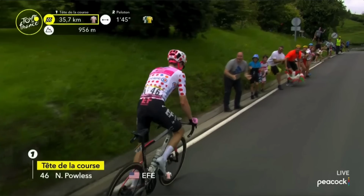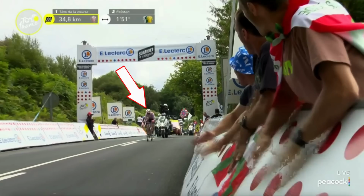Now, Nielsen Powless was the biggest threat up here in the break because he's 1 minute and 42 seconds down on the general classification starting today, but he's not a threat for taking the race leader's yellow jersey all the way to Paris. So if I was UAE Team Emirates and nobody was willing to work, I would have just let this group go and let EF Education get in the race leader's yellow jersey, but they got other plans. Nielsen Powless will go up to the top of the penultimate climb, taking maximum points, and the peloton's following just behind them at about 1 minute and 45 seconds.